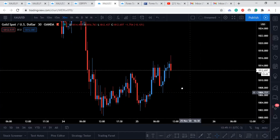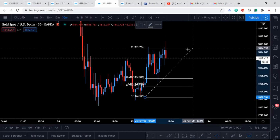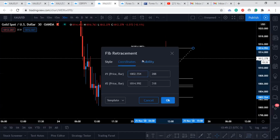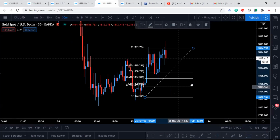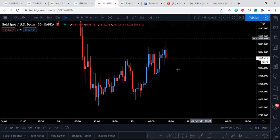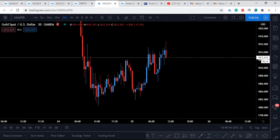So here is the 30-minute chart on gold. Are you seeing my chart here? Yes. So basically, let me open my Fibonacci extension here. These are all the levels of Fibonacci. Every person has his own way to use Fibonacci levels. It depends upon their strategy and which level you are using. I basically do not use such Fibonacci levels, but sometimes I see this.